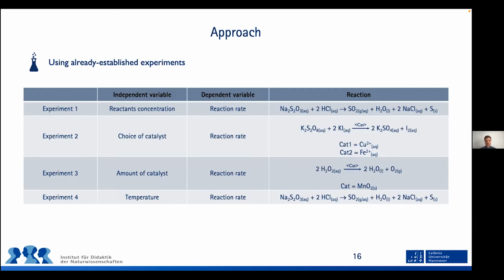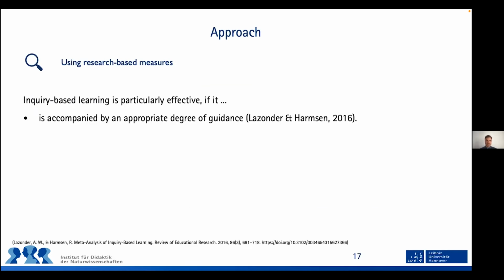I don't want to go too much into detail here, but if you have questions concerning these experiments, we can come back to this later. These experiments were in a cookbook recipe style in the introductory lab course we took it from. So in order to design learning opportunities that allow to foster scientific reasoning competencies, we combined them with research-based measures.